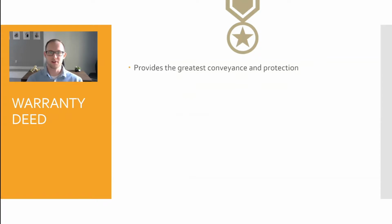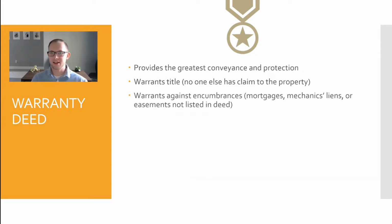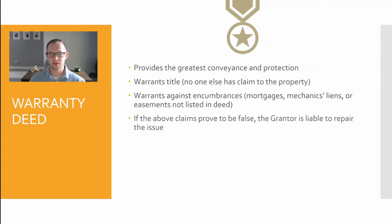Okay, so let's talk about a warranty deed. A warranty deed provides the greatest conveyance and protection. So what that means is it warrants against title. So it's saying no one else has claim to the property and we have the legal right to sell this to someone, and we guarantee that. It warrants against encumbrances, so other mortgages, other debts, mechanics liens, or easements, anything that isn't specifically listed in the deed, it warrants against anything else. So the title should be free and clear. If you get this property, you should have no legal problems with it, is what it's saying, essentially.